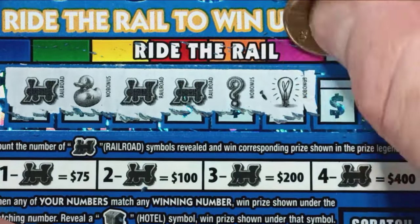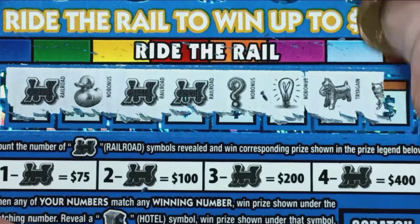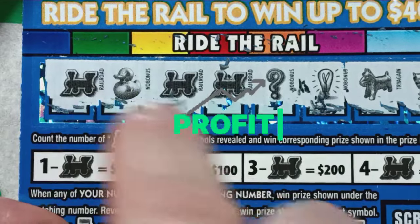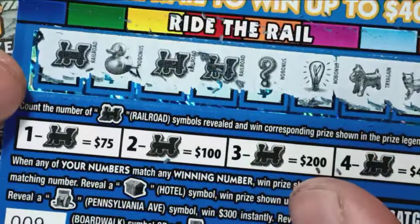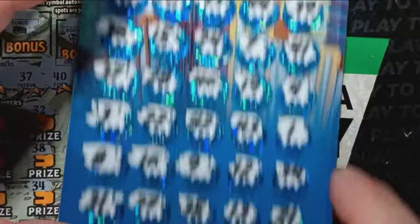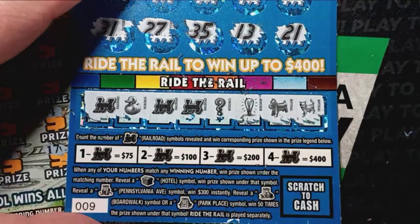Need a light bulb. A doggy. And all right, well, it is a profit session. We have three trains for $200. Very nice. Ticket 9 came through. All right, very nice. Nice to get a profit on the big ticket here. Found those trains again.